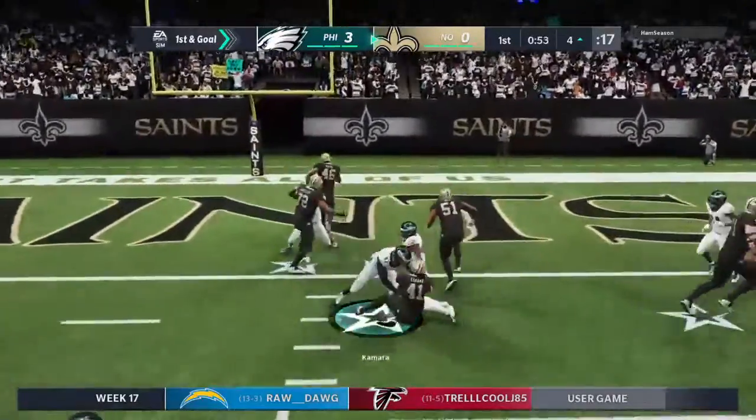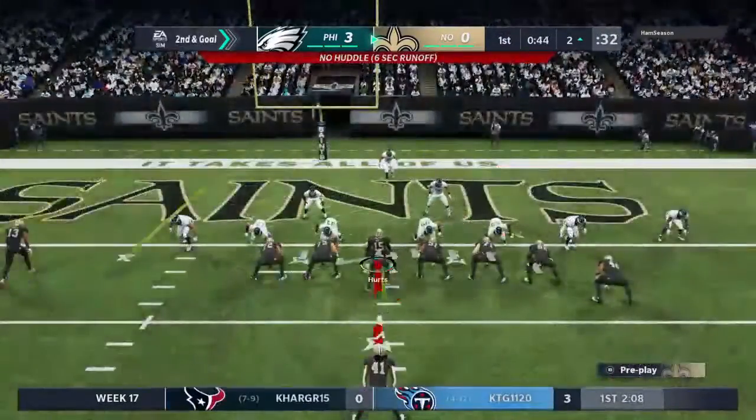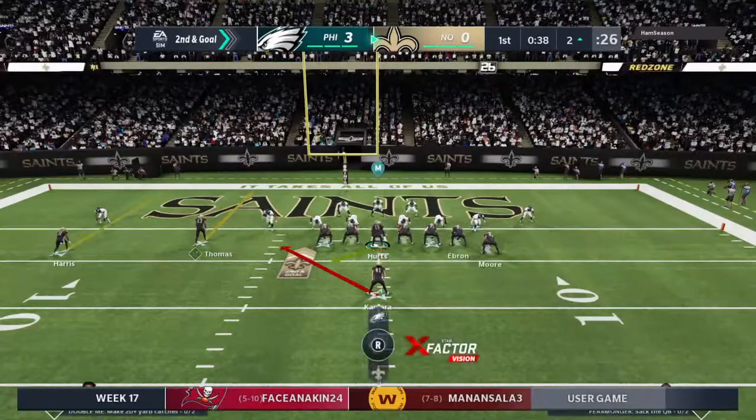Try to pound it in, Kamara. And he's going to get him about 3 yards closer. He's down to about the 2. Brought down at the 2 now, 2nd and goal.